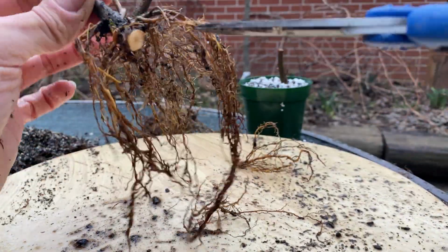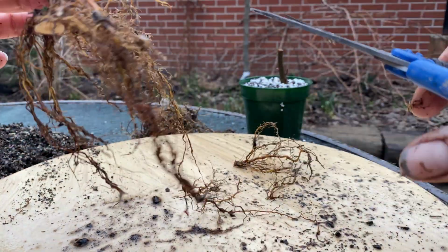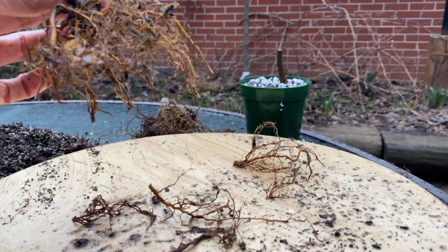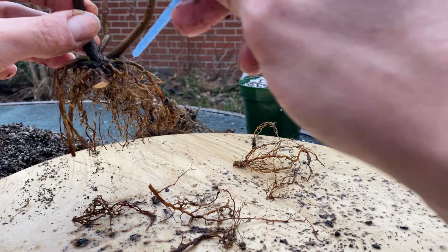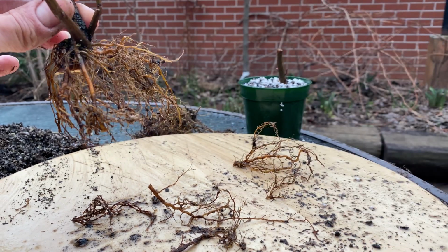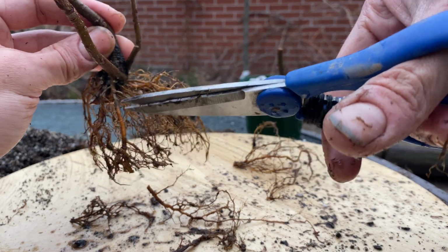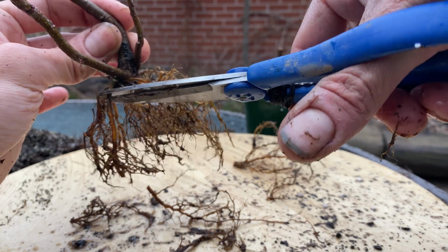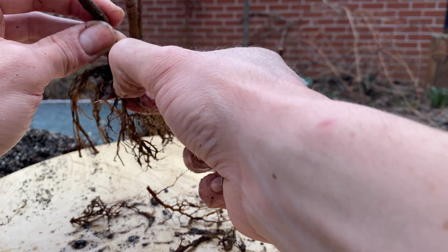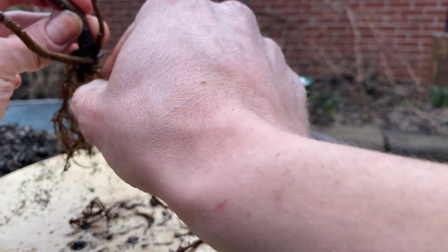Can get rid of this little one and the long ones. And I think that's more or less it. Actually, there's quite a bit of root on here. I can cut this one and then allow these two to grow off at a downward angle. So yeah, these two can kind of replace that coming out this way. Those can come out radially.